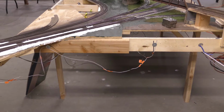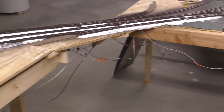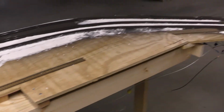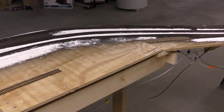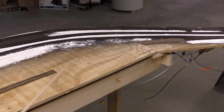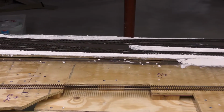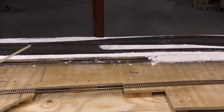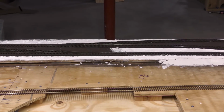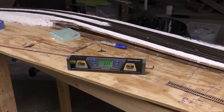So for some perspective on where we are, there's the Central Valley Bridge, and we're going to come across here, and this is where we start going up gradient. And back at this point is the switch, the turnout that brings us over. So we're going to follow the track along there. And then this track has separated from this track based on the turnout, but they're going to reconnect farther up the gradient. So then it's going to continue on, and there'll be some other buildings there.